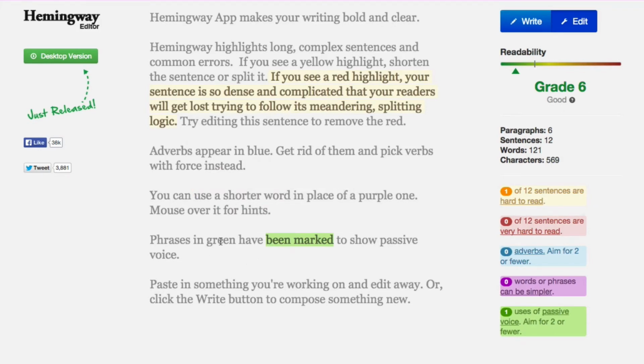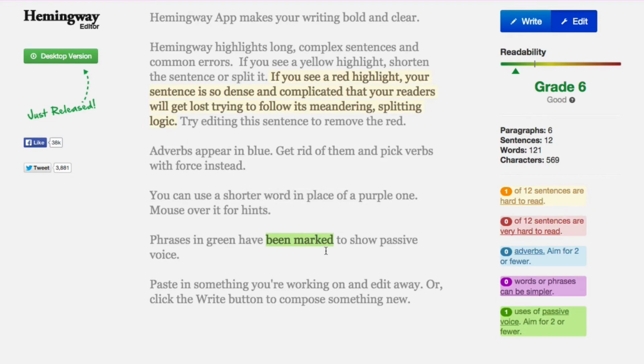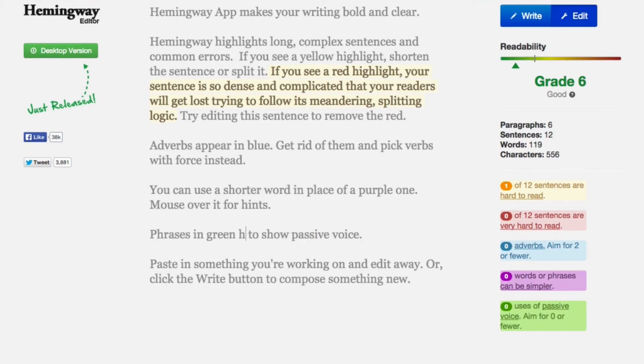And in the final one here, it says phrases in green have been marked. And that's, again, passive voice. So we want to change this to something other than have been marked. So maybe we'll change this to phrases in green show passive voice. So now our sentences are all cleaned up, except for this one here, which is a little bit complicated, but I actually like the way that one reads, so I'm going to leave that alone. And you can see we've improved this vastly in just a few steps. And you can really see how Hemingway helps you out with this.